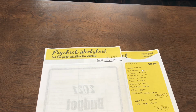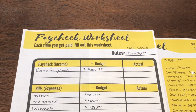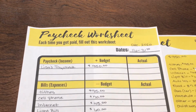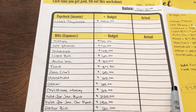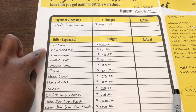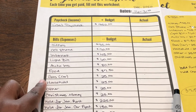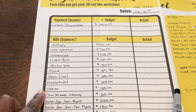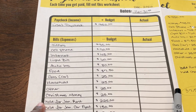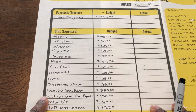And I'm going to zoom in so you guys can see the numbers better. So here is Lisa's paycheck. She gets $950 and she's going to pay all of her expenses. Okay. She's going to pay her tithes. She's going to pay her cell phone, her internet, her light bill, her auto insurance, her food, her gas, her household, her other expenses. She's got that Christmas money that she's going to hold out to make sure she's got that budgeted. And then here's that amount she's going to hold for January rent, and she's going to hold for the car payment due in January.